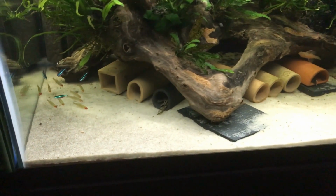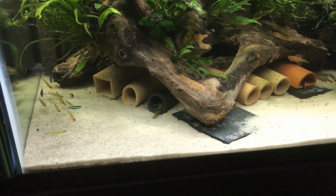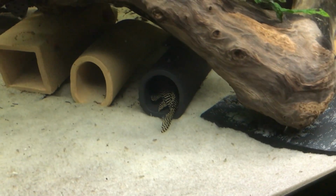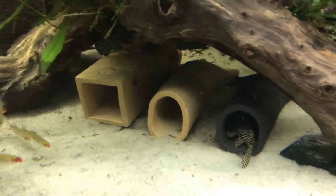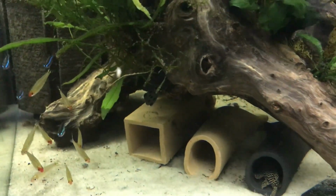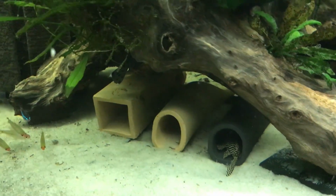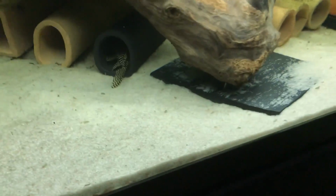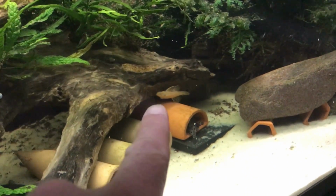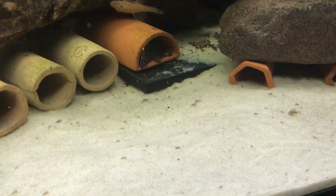I do have some dithers in there, some rummy nose, there's 9, there's 5 green neons. And the plecos that I have in here, you can see there is an L260 Queen Arabesque right there. And then hanging upside down right there, there's an L264. I have 6 of these fish. I have 6 L264s. I have 2 L260s in here, and then I have 2 pair of blue-eyed ancistrus in here as well. So there's a ton of plecos in this tank.